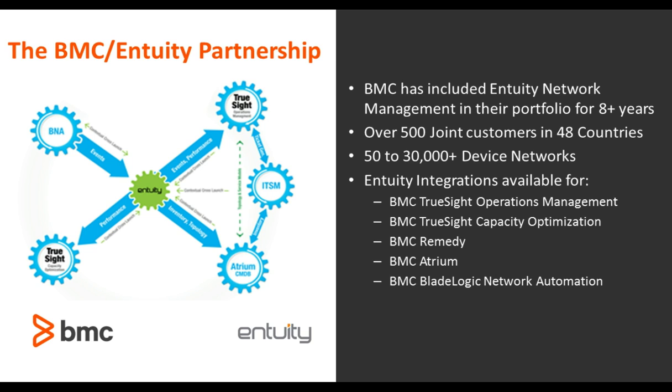Our off-the-shelf Entuity integrations for BMC are extensive. I'm going to share a couple of examples of their business value. Let's start with the TrueSight Operations Management integration: an operational management system with awareness of application, server, storage, and networking behavior centralized for IT operators. The most popular Entuity use in this scenario is to forward real-time network incidents from Entuity to TrueSight along with a contextual drill down back into Entuity, so you have immediate visibility into what's happening. This can speed your resolution time by up to 30%. Faster resolution results in productive end users, and that keeps your business moving ahead.